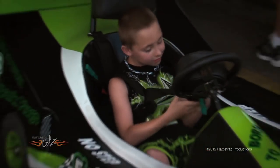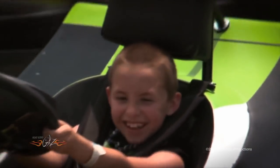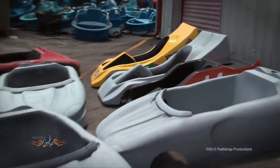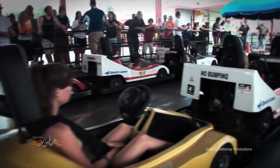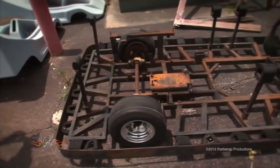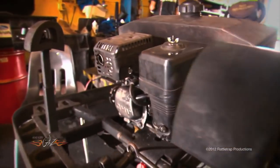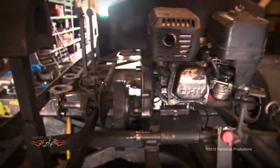What this does is allow young and old alike to strap into a cart and live out their racing fantasies again and again and again. Now, these carts are a lot different than the ones from the 60s in that they have racy fiberglass bodies to add a cool factor, crash-absorbing bumpers all around to keep people from getting hurt, and engines ranging from 5 to 13 horsepower to give drivers the thrill that they're after.